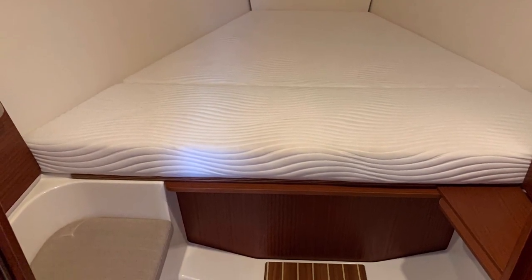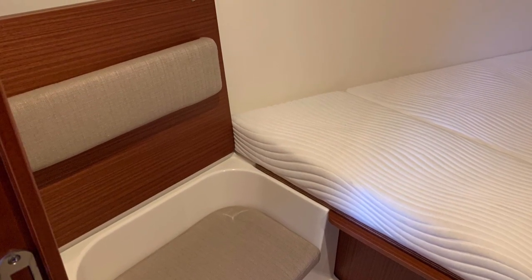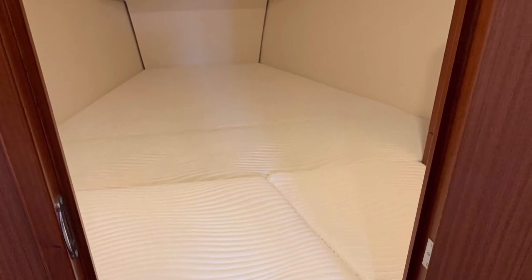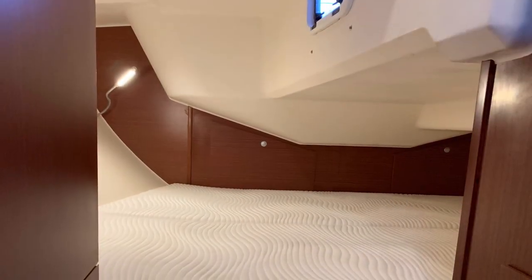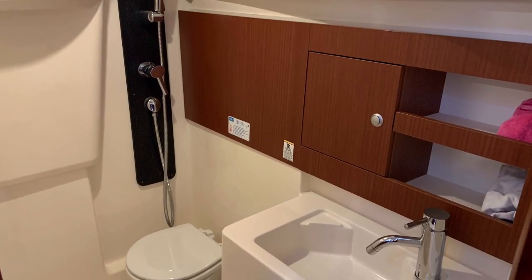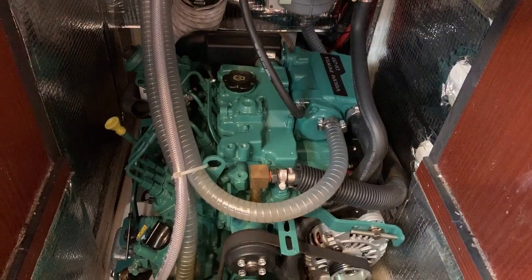Really handy feature here up in the forward cabin is this upgraded again. This fold-up section gives a lot more space when the berth's not needed, and then it folds down to give a really impressive sized double berth. Second double cabin aft, again, good size cabin, and a good size head and stand-up shower to port.